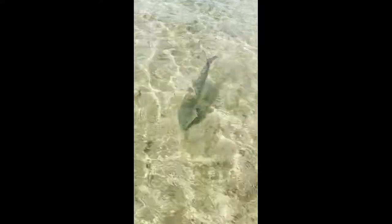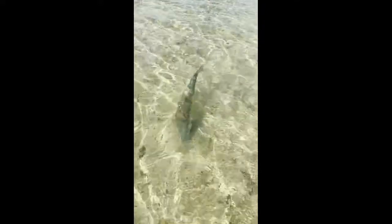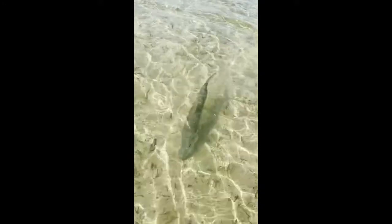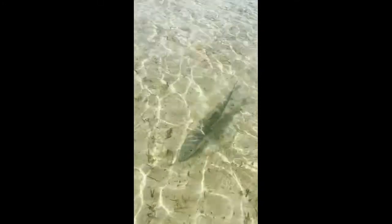Usually, after you revive a fish, it will go to feed on the bottom like this. What the bonefish is doing is it's putting its snout or head into the sand to look for crabs or other small insects.